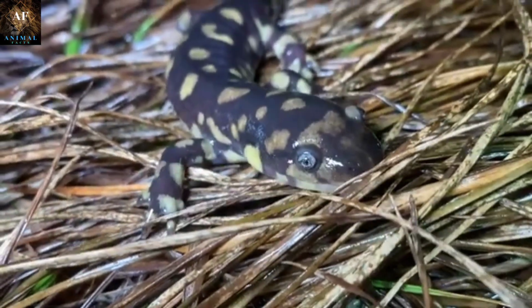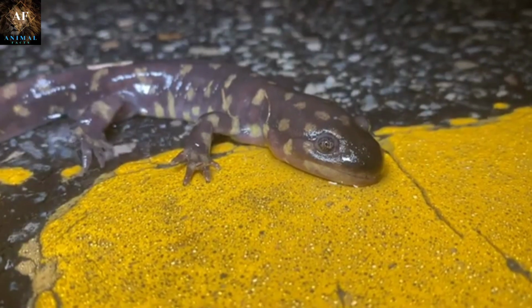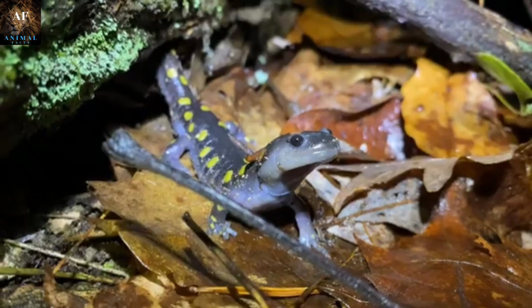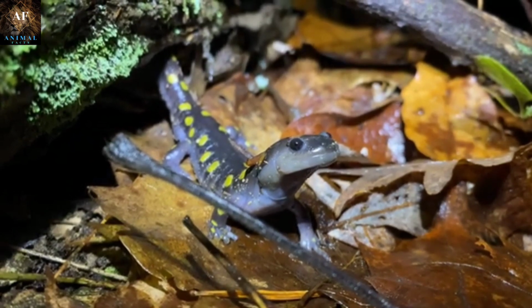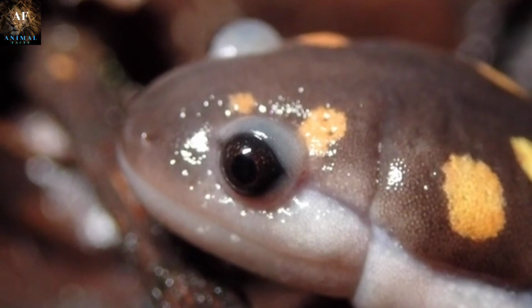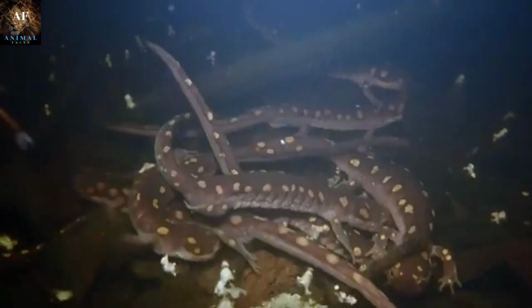Salamanders play important roles in ecosystems. They are both predators, feeding on insects and small invertebrates, and prey for larger animals such as birds and snakes. They also contribute to nutrient cycling in ecosystems. It's essential to note that salamanders are sensitive to environmental changes, particularly those that affect moisture levels. Habitat destruction, pollution, and climate change can threaten their populations.